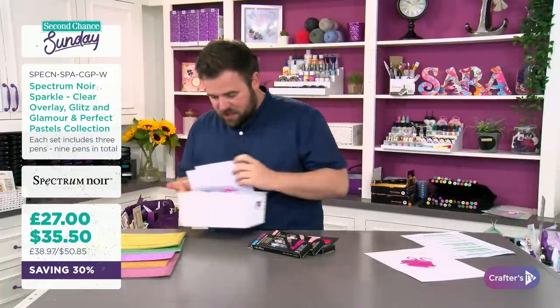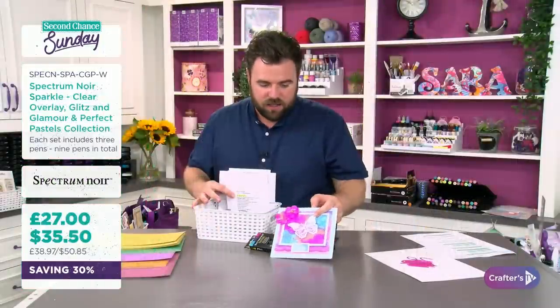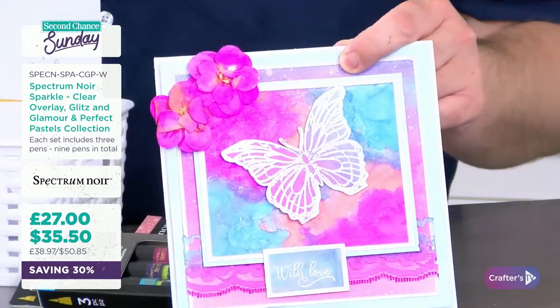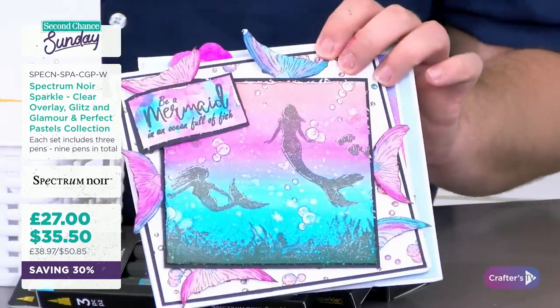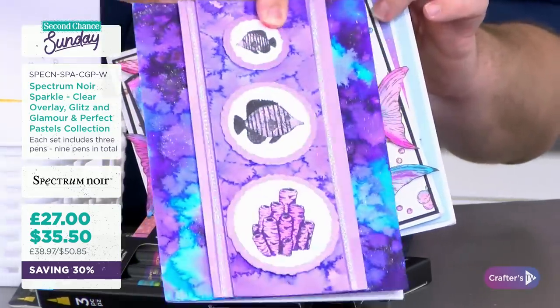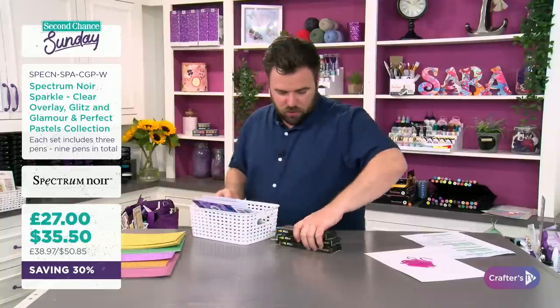Do you want to see some? Let's see some samples of these, because they are beautiful. Now, you can see here some of the things that you're going to be able to make with these, which is great. You can see the beautiful butterfly. So, so shiny, which I love. And then you've got that one there with the mermaid. That's that string pull technique that I was telling you about. And then again, I believe that's the salt technique there in the background. So many different things you're going to be able to do with those.